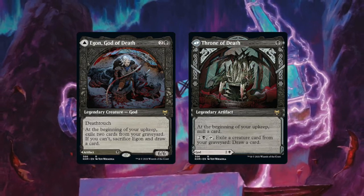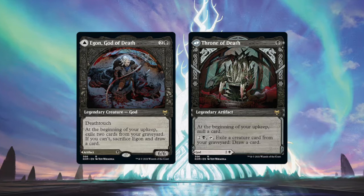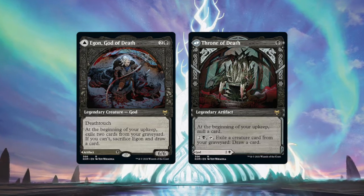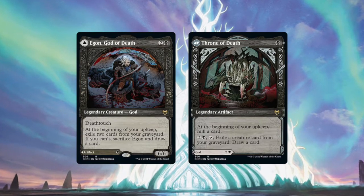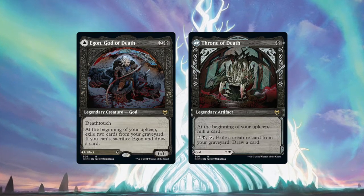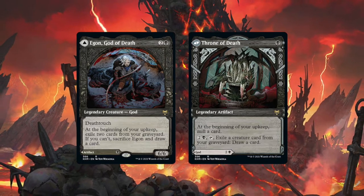be playing one side, you would probably play the Throne of Death side more so, just because you care about mill a little, and this would just get you to mill stuff that you can either reanimate or, I don't know. It's only 1 black mana, so it's not terrible. Definitely not a Commander card.